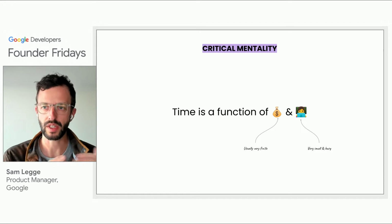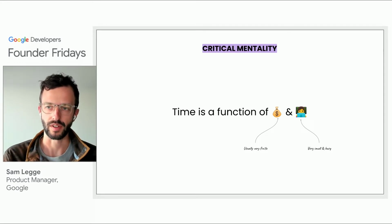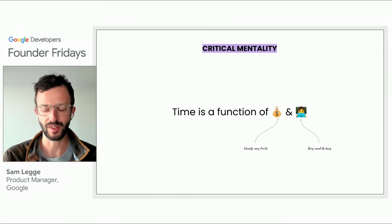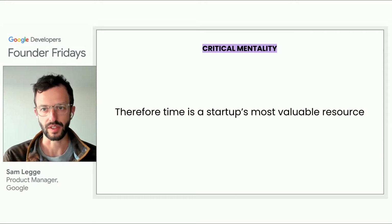It's a function of the money that you have available to you as a business and the team, the size of that team and the cost of that team. Essentially, if you increase the money that you have available to you, you increase the amount of time you have available to you as a business to work on things. In an opposite fashion, if you increase the size of your team, it typically reduces the amount of time you have available for your business to work on your product. So time is a startup's most valuable resource.